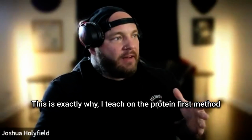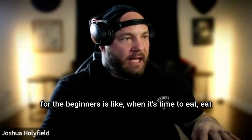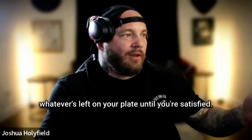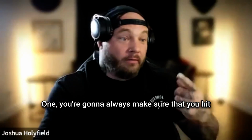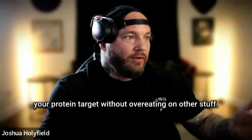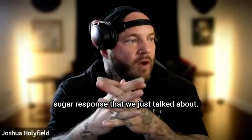This is exactly why I teach the protein first method for the beginners: when it's time to eat, eat all the protein on your plate first, and then just eat whatever's left on your plate until you're satisfied. This guarantees two things. One, you're always going to make sure that you hit your protein target without overeating on other stuff. And two, it's going to optimize that blood sugar response that we just talked about.